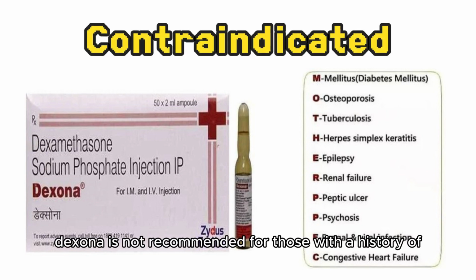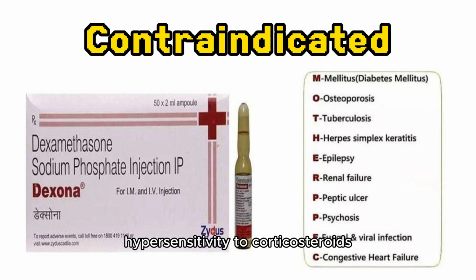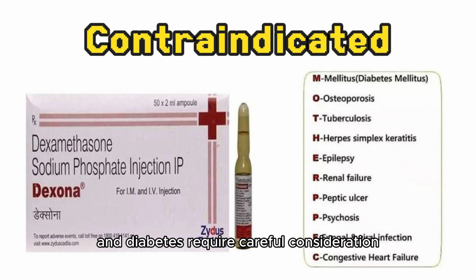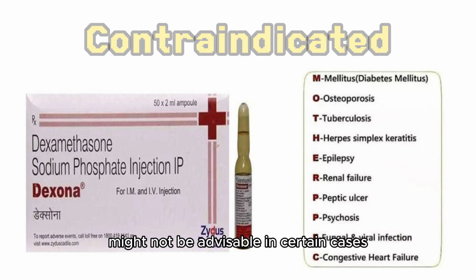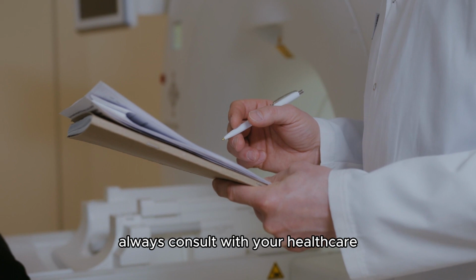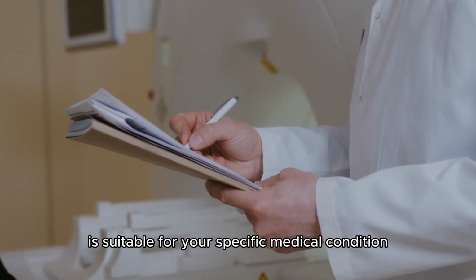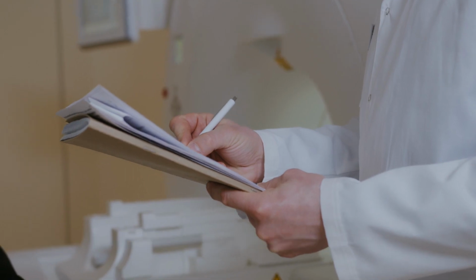Dexona is not recommended for those with a history of hypersensitivity to corticosteroids or any of its components. Conditions like tuberculosis, peptic ulcers, and diabetes require careful consideration, and the use of Dexona might not be advisable in certain cases. Always consult with your healthcare provider to determine if Dexona is suitable for your specific medical condition.